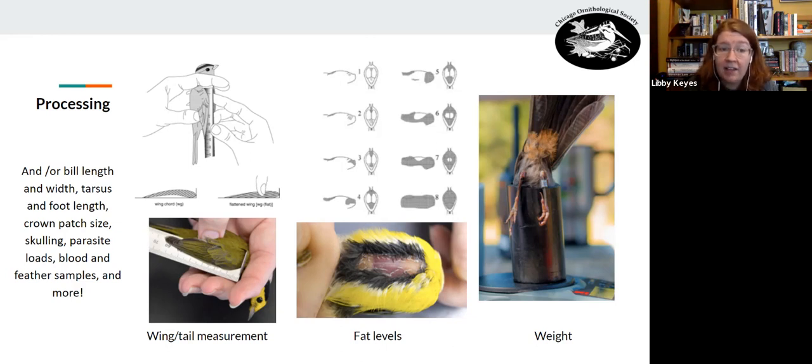We also look at fat levels, and these can change drastically, not only throughout a season, but throughout a day as well. So in that lower picture under fat levels, you can see that pink color is muscle, but that yellow color is fat. And so we can score a bird based on where it's holding fat and how much.